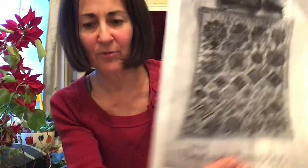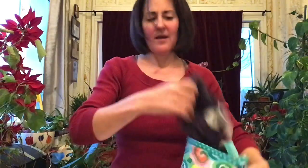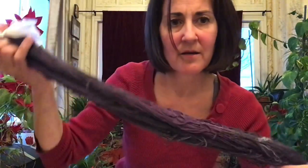But I had won through an auction a hank of silk thread, Silks for You from Australia. Another project bag my sister made, a little different one. Again, Minnesota Vikings, so I needed the purple hank of thread. This is silk. You could almost wear this as a necklace or a scarf, but it's a beautiful hank of silk. It's hand dyed. It's kind of a purpley gray. You can really see the purple there, and then the gray.